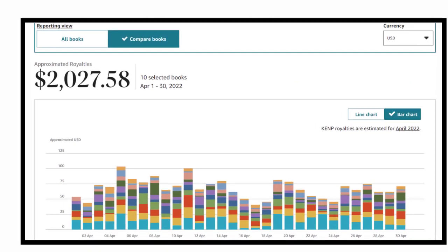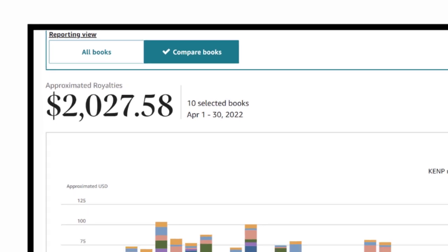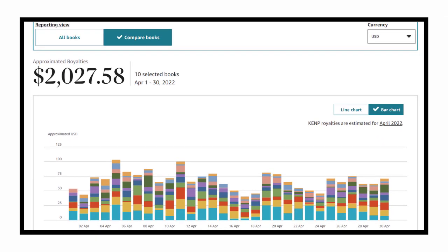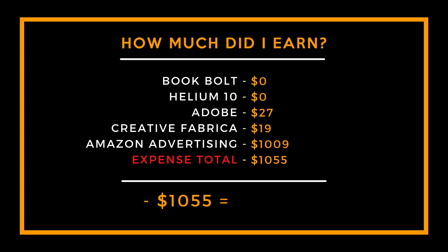My top 10 best-selling books brought in $2,027, and they were a mixture of logbooks, journals, and activity books. For some reason, I had a massive increase in hardcover sales for April. I've got no idea why, but I'll happily take the extra royalties. So hardcovers alone brought me in a total of $441.